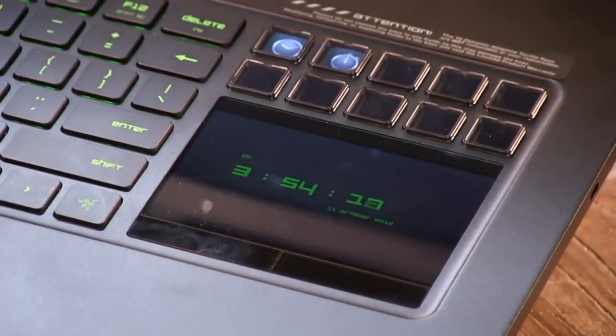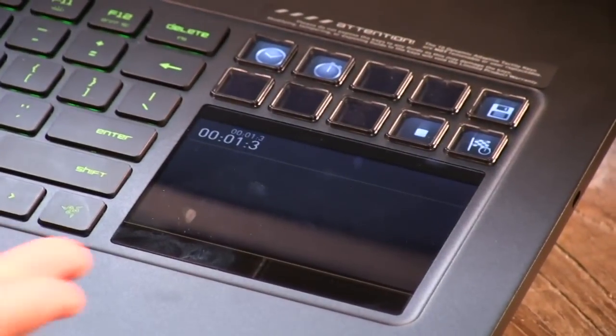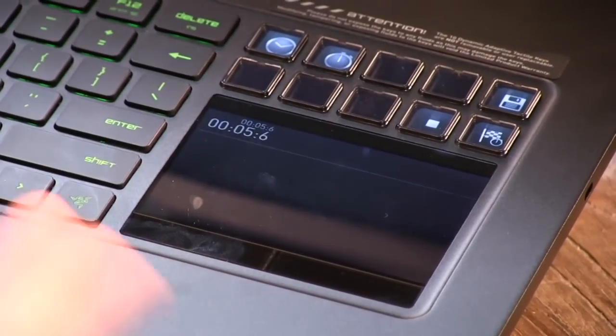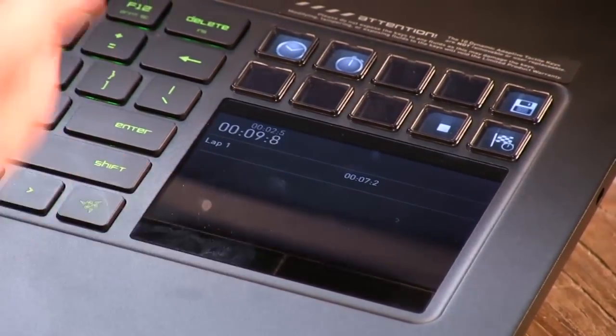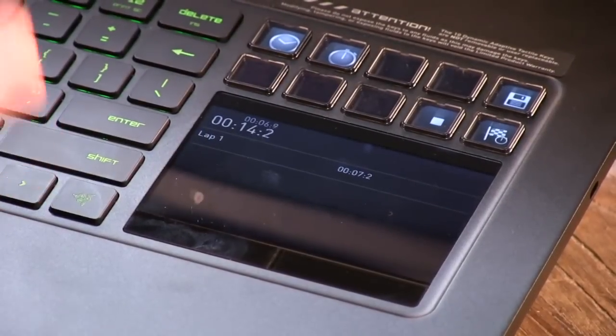Photographer, and so forth. One of my favorite features is this clock, which has a stopwatch available. I use this during This Week in YouTube to time my ads, to know when I'm going. I can do laps and stuff like that. And this clock worked great. So it seems like some apps work really well and some work really horribly.